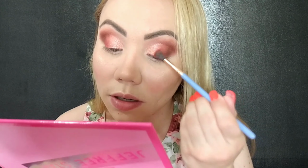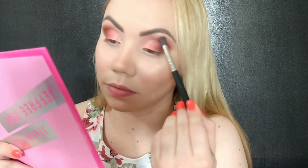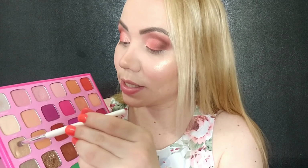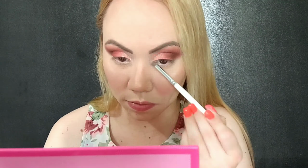I'm going to go back in and just intensify those 2 colors again. Back on Wand Noise. And going back into Hi Dude. Taking the shade Designer Label, eye crease brush, and we're going to place that in the inner corner. And you can see the difference, how that just opens up the eye.